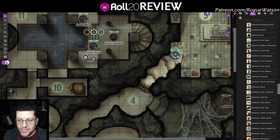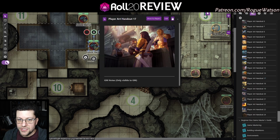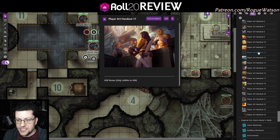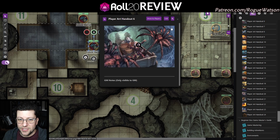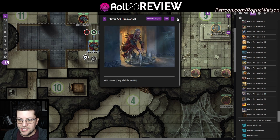They'll include the handouts, but we also get, in addition to all that, all of these player art handouts, which usually just are interspersed in the rule book and depict various cool fantasy scenes. I don't think most of them are used in the context of this actual adventure, but they're just cool artwork you can use to show off. Or maybe you can look at that as inspiration, like, oh yeah, I want to build adventures around some of these scenes because they're really cool looking.